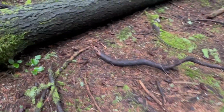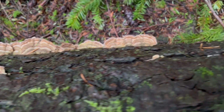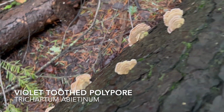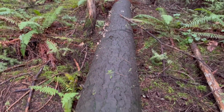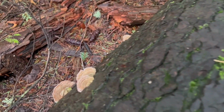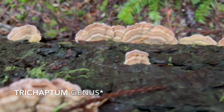Just coming up the trail, looking at this downed Doug fir snag, we see one that we highlighted last week. Again, this is a common turkey tail look-alike. It's known as the violet-toothed polypore. The version that I see most often out here is one that fruits on coniferous wood, but there's one that's more common back east that typically fruits on deciduous hardwood. So both of those are in the Trichaptum species. Both of them go by the same common name.